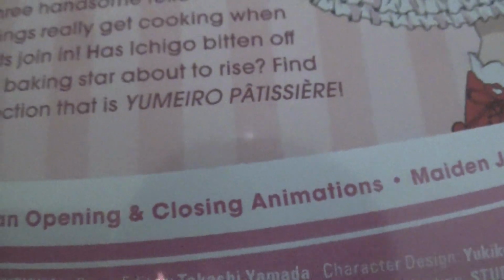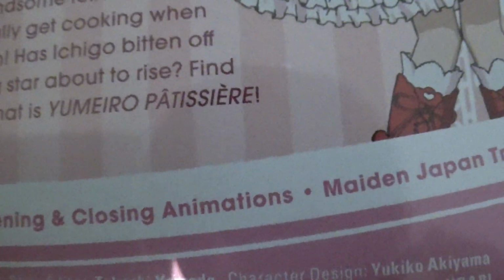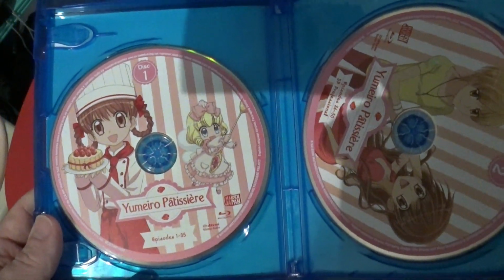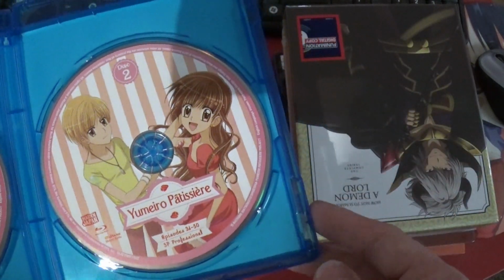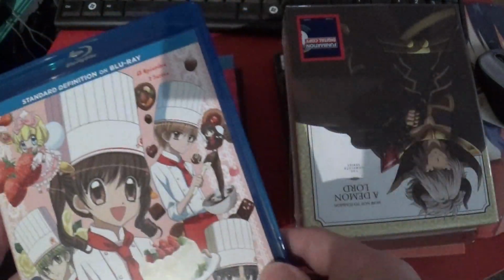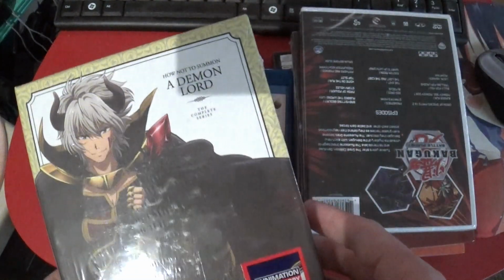Special features. Clean opening and closing animations, Made in Japan trailers. I mean, it makes sense that this one could be from, like, the turn of the millennium. It does have that sort of character design. This one definitely has piqued my interest.